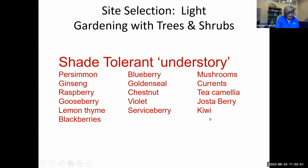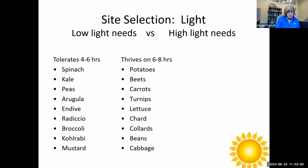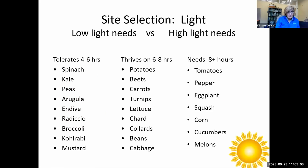So do consider that. Let's talk about light just a little bit, because those plants that require light to produce tomatoes and pepper and other kinds of fruits do require 8+ hours of light a day. The plants that we grow in a garden that we harvest leaves from, typically spinach, kale, collards, and that sort of thing, they really will thrive on and tolerate 4 to 6 hours of light per day.